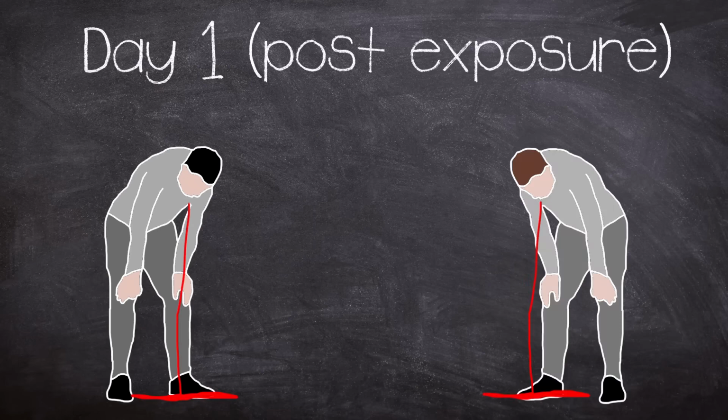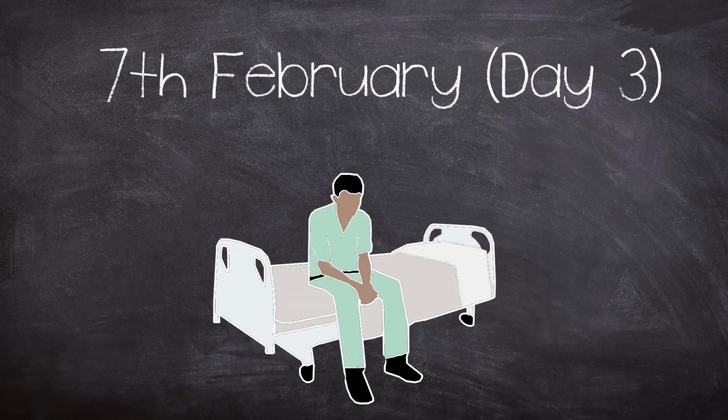By now, all 3 of the original exposed men were vomiting. The men were misdiagnosed with food poisoning and given 3-day sick leave certificates, and were discharged at about 6 o'clock in the morning, the same morning they had attended at the hospital. The first operator would return to hospital on Tuesday the 7th of February with nausea and vomiting, and also burns on his legs and feet.